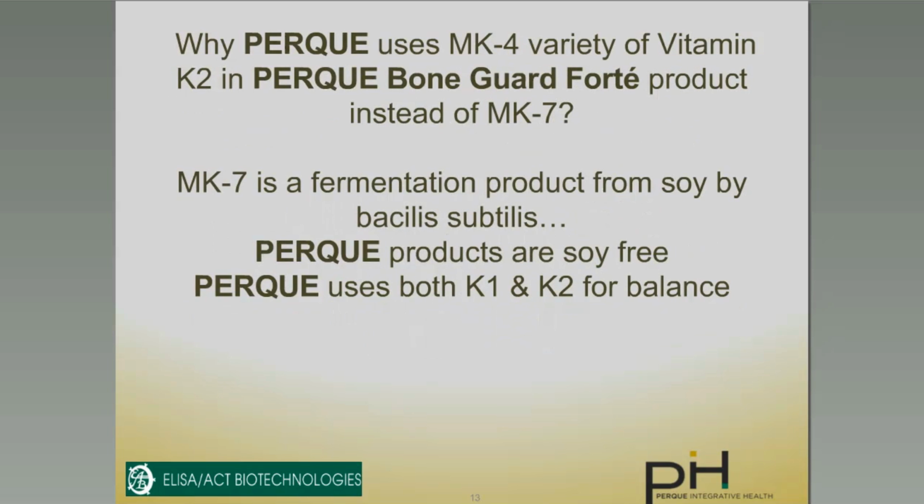Then a question about why PERQUE uses MK4, that variety of vitamin K2, in the PERQUE Bone Guard Forte product instead of MK7. Well, MK7 is a more recently introduced vitamin K2 form. It's a fermentation product from soy by the organism Bacillus subtilis. Since all PERQUE products are soy-free, the MK7 is not a candidate to be a PERQUE product because it is sourced from soy by fermentation, and there are soy antigens that remain after the fermentation in the product.